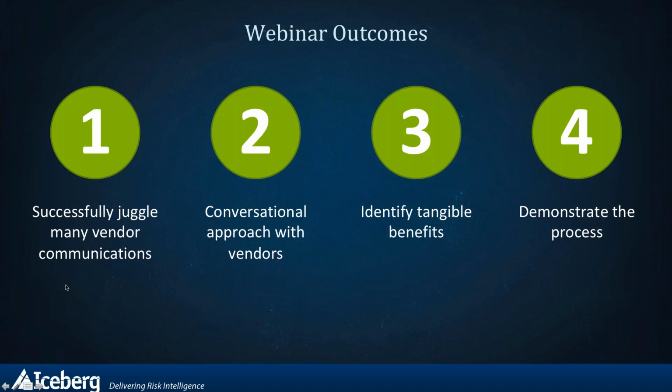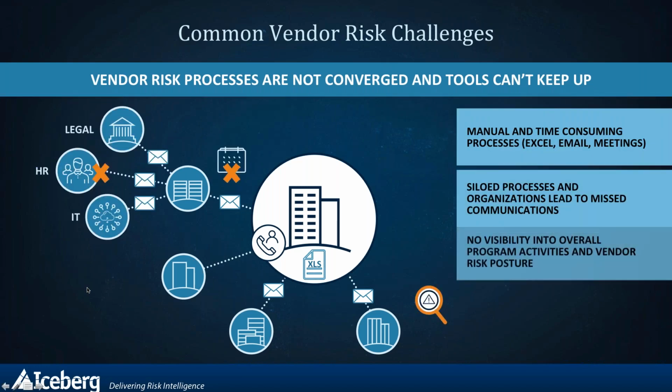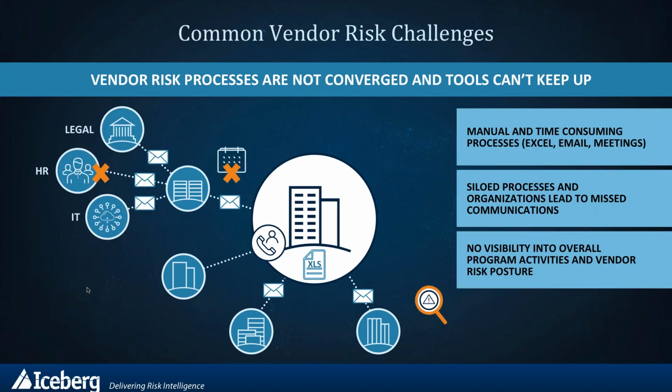So before we do that, I want to talk about the challenges. The challenge that we see with vendor risk, and it's really in that top line, is that vendor risk processes are not converged and the existing tools can't keep up. So the idea of convergence is really important. I'm going to get to that in a minute.